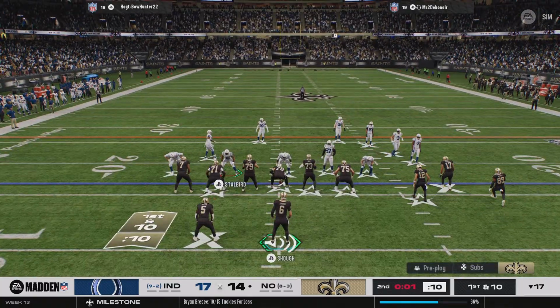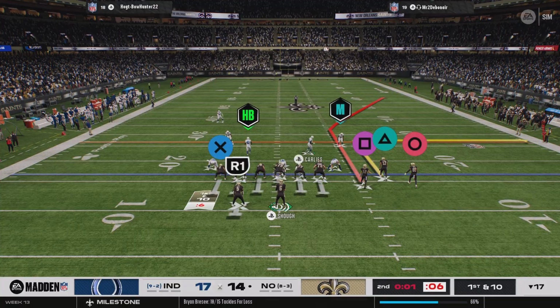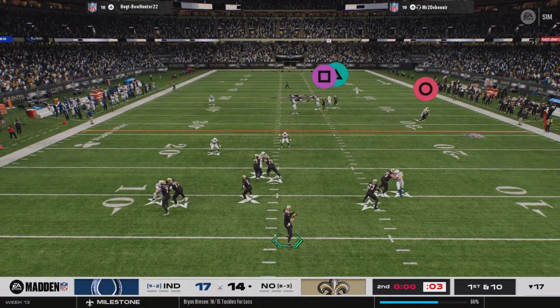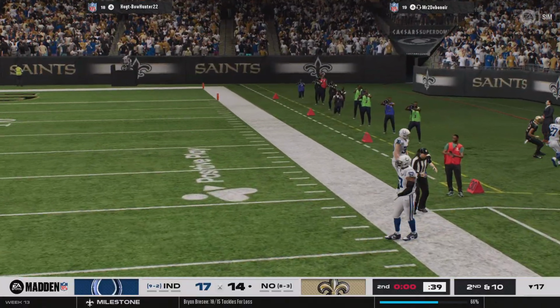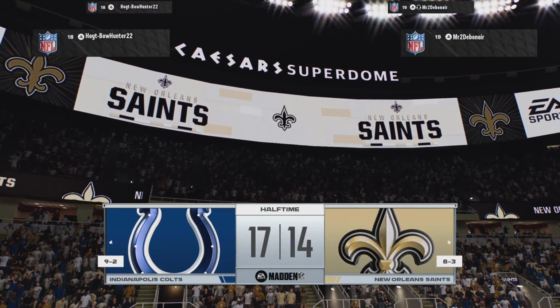One last play before the break. Throwing here just before halftime. And he's going to try another deep one here. And his final shot of the half will not connect. That falls incomplete. No time remaining in our first half.